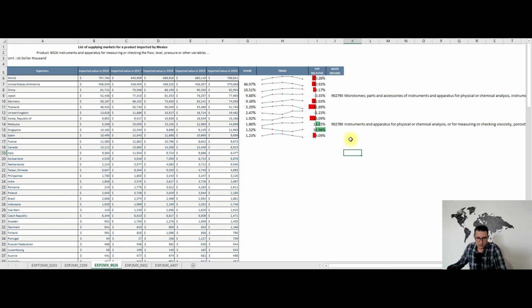As for the main drivers from this category, for Japan we have HS code 902790, so Microtomes for physical or chemical analysis, and for Malaysia we have HS code 902780, driving most of Mexico's imports from here.